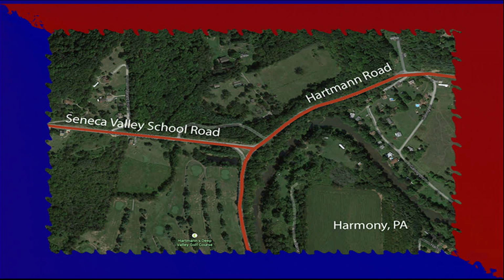2 vehicles were involved in a serious accident near Seneca Valley High School earlier today. The crash happened near the intersection of Seneca Valley School Road and Hartman Road. According to officials, a tractor-trailer overturned on top of a pickup truck, and there was heavy entrapment.